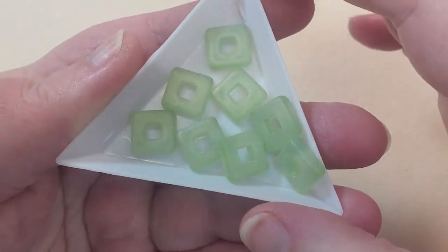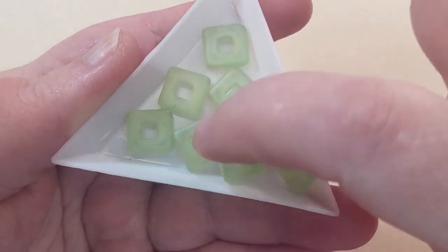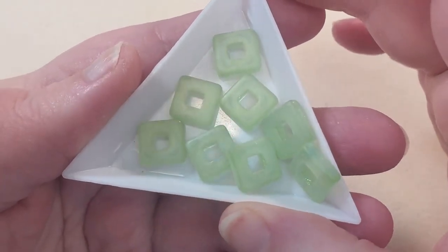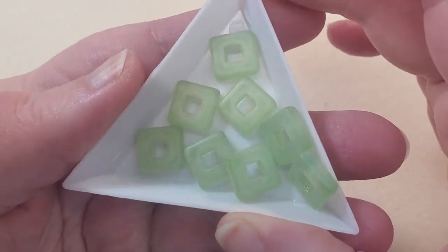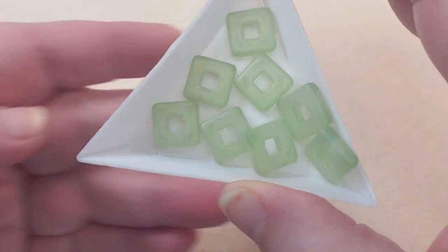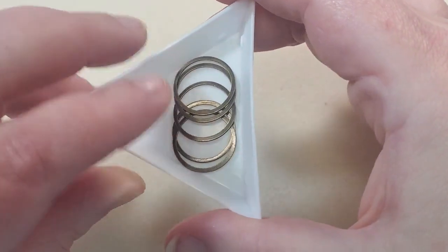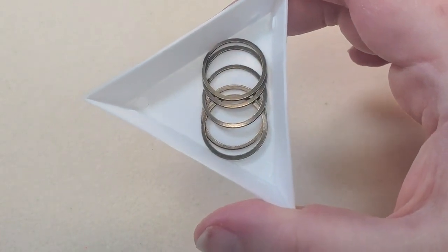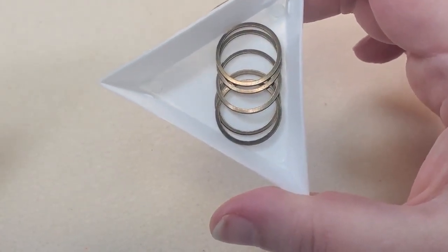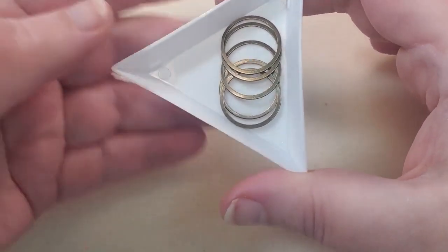And looks like there's 8 of them there. Love that color. And then next are some Perfect Form endless rings. And it says 20 millimeters, premium antique brass plating, pack of 5.